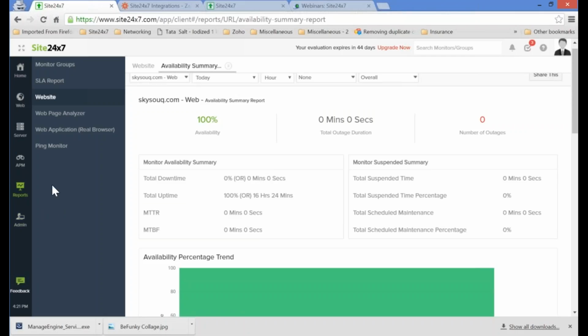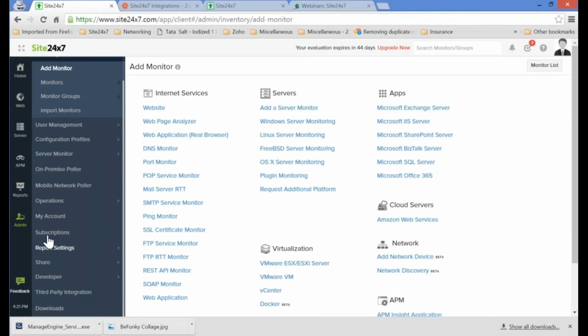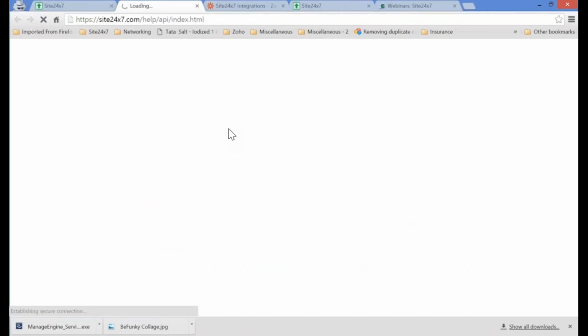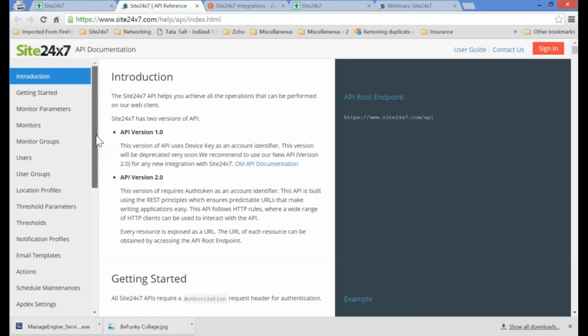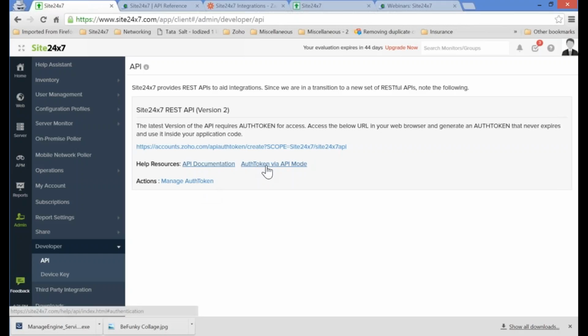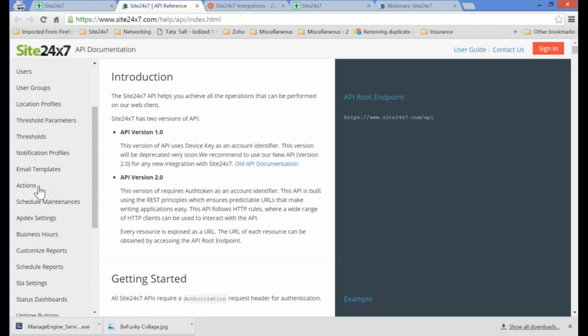Okay, one of the customers is asking how to integrate third-party applications using API. Site24x7 also gives you access to APIs, so you can have multiple APIs here for adding a monitor, integrating an application, and everything. If you go to Developer under API, you will get the API documentation. Yeah, so this is the documentation. You will get all the APIs over here. You need the auth token, so you can create your own auth token. With the help of the auth token, you can generate through the API, and you can integrate, or you can add a monitor or data monitor or anything you wish.